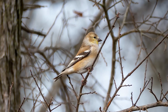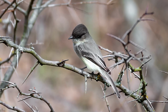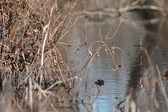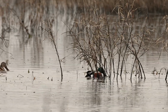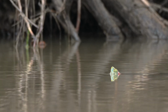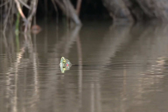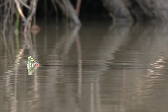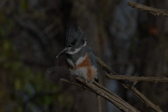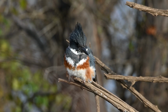There are numerous species that make their home in the refuge, whether permanently or seasonally during the migration. The area is approximately 12,000 acres, made up of both uplands and wetlands.